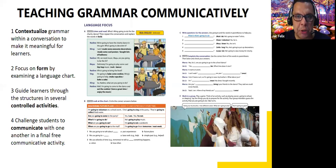The first thing I do is I don't show my students the grammatical structure or the rule or the grammar chart at the beginning. Rather, I contextualize grammar always within a conversation. It could also be a reading, but I prefer contextualizing grammar through conversations because conversations naturally lead to communicative practice and communicative understanding of the language. So I typically contextualize grammar within a conversation to make it meaningful for students.